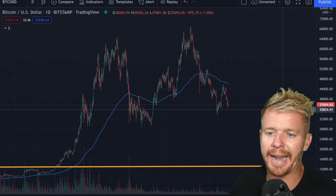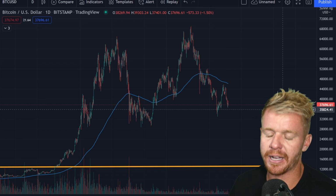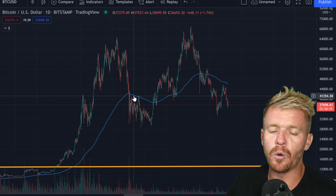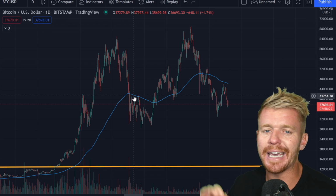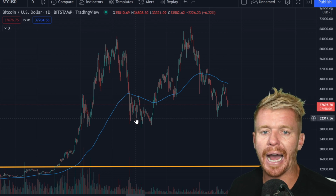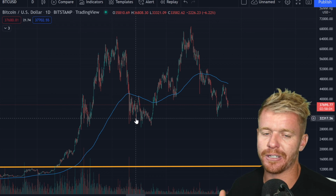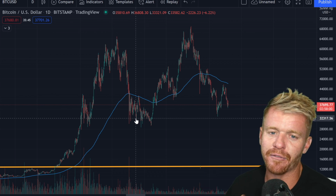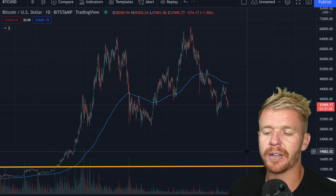Bitcoin, you can see right now, this is the daily chart. And this blue line is the 200-day moving average. I'm using the EMA, the exponential moving average. It's giving you the idea of what the price is doing and creating an average for that price over a certain time frame, and that being a 200-day moving average.